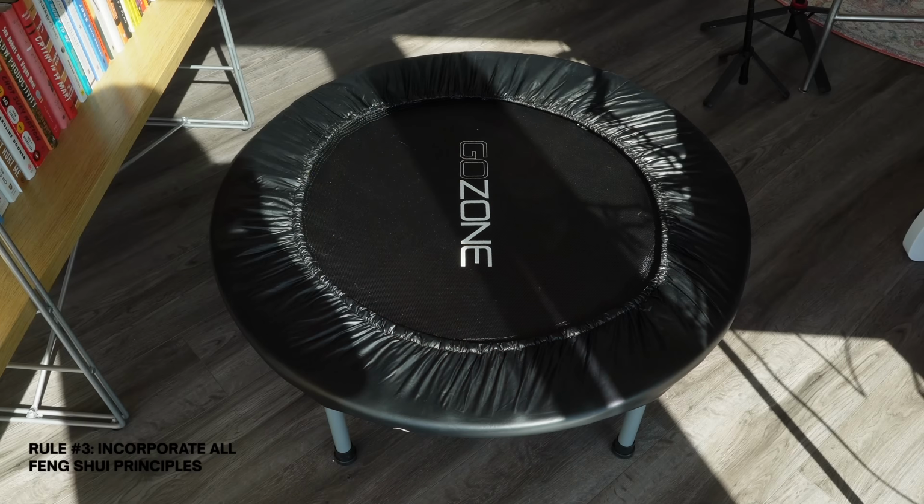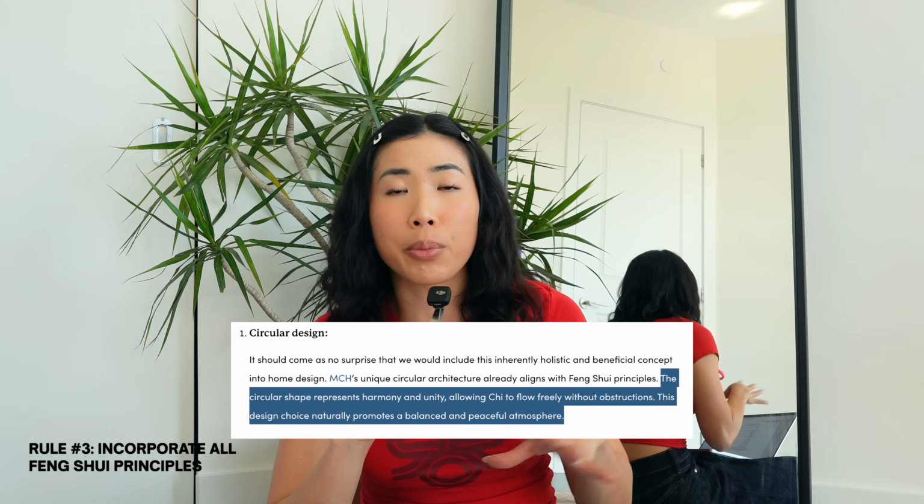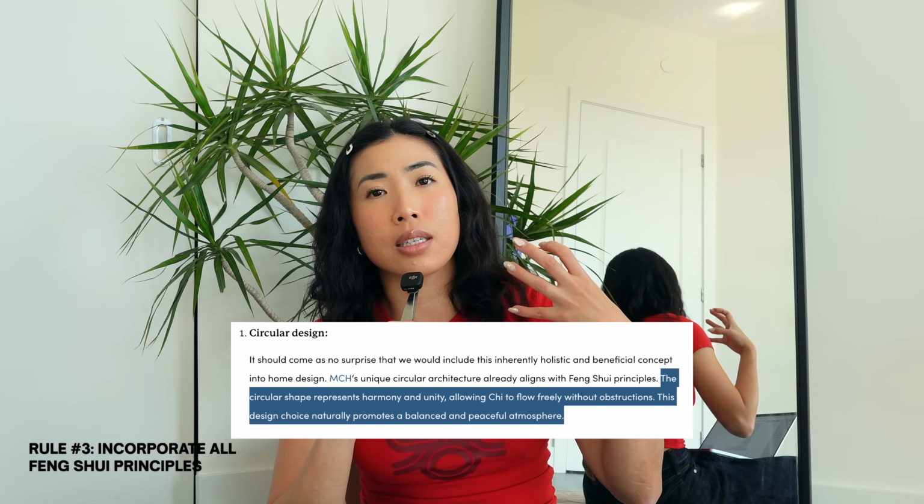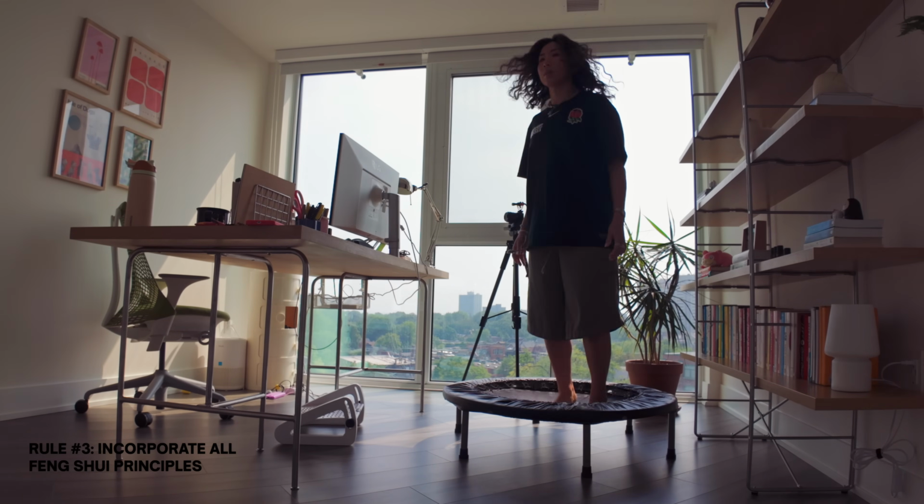My only concern is the trampoline in the middle of the room. According to Feng Shui, having something circular in the middle of the room is actually very positive because it symbolizes harmony, it symbolizes the heart of the room. It kind of blocks the section between the bookshelf and the desk a little bit, but unfortunately there isn't anywhere else that I can put the mini trampoline, so that spot will do for now. And it's actually really nice when I jump and I look outside the window.